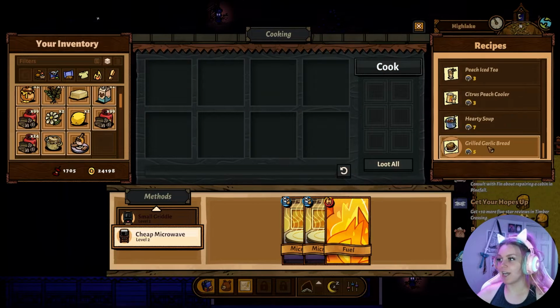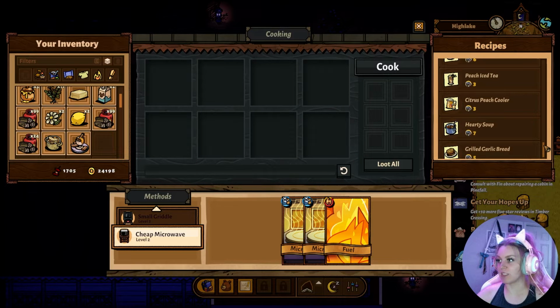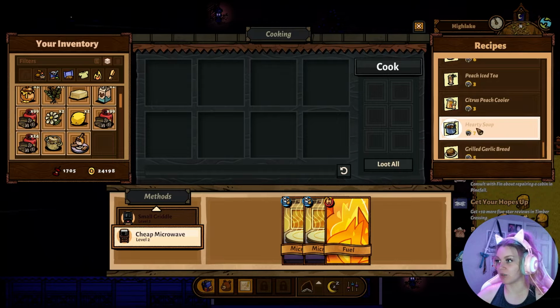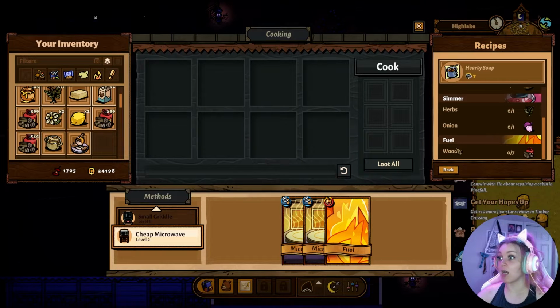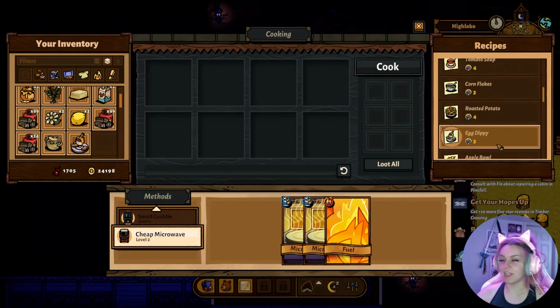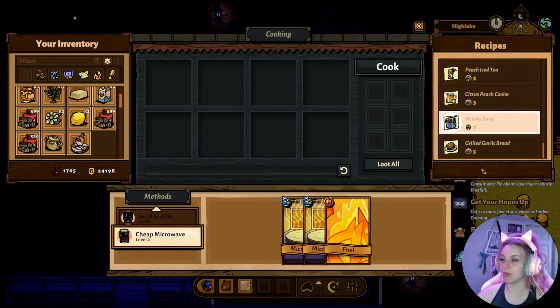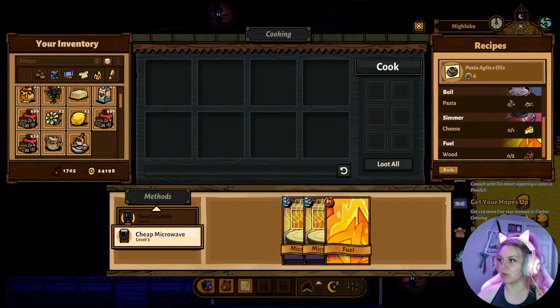And looking at our recipes, it looks like the hearty soup has a level 7 food, which is great. The only problem is that it needs a lot of ingredients. And it looks like all the rest of the food is level 6, so if you pair the hearty soup with anything else, you could get a pretty high ranking, especially if you do any of these.